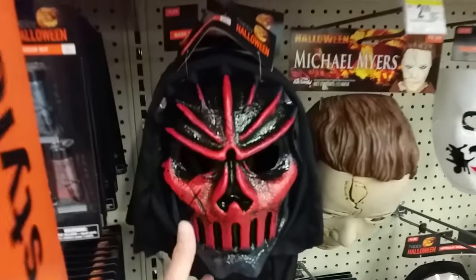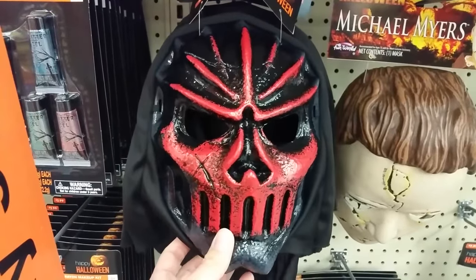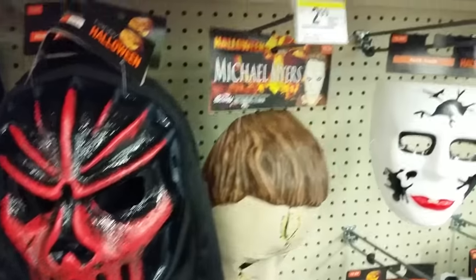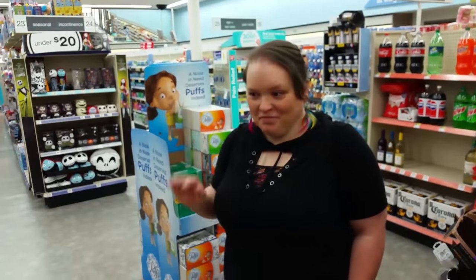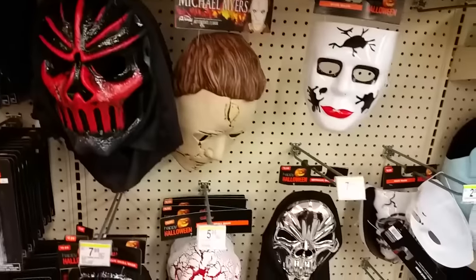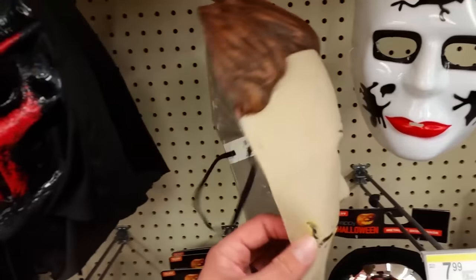Let's see. I actually own this mask. I bought it last year because I thought it just looked cool. And it does look cool. What? Nothing. She just walks up behind me, and I just hear somebody walk up, and I look over.